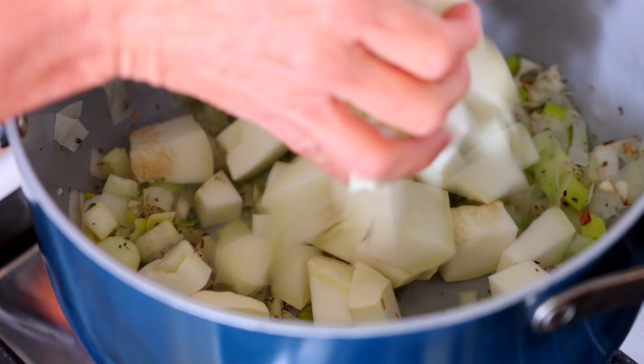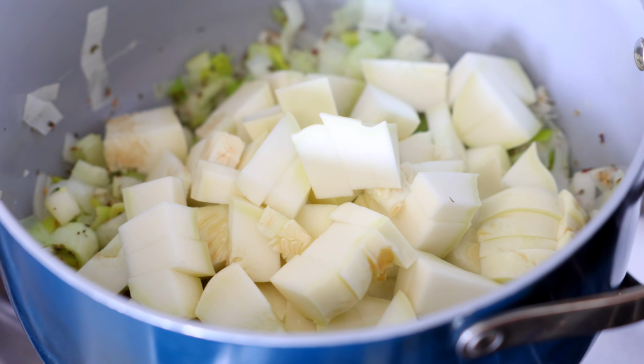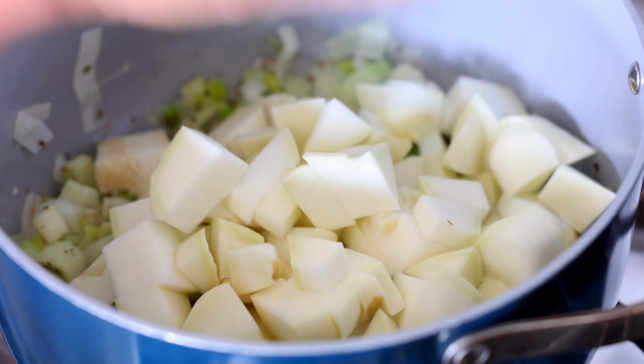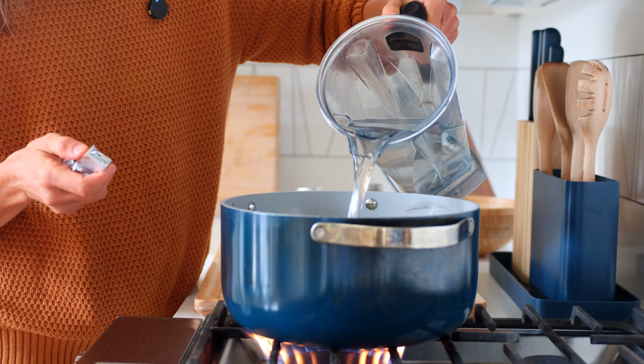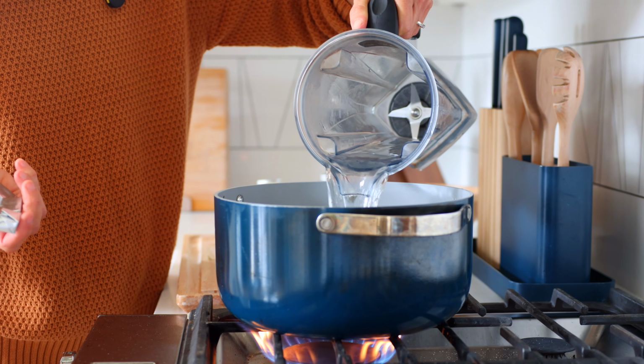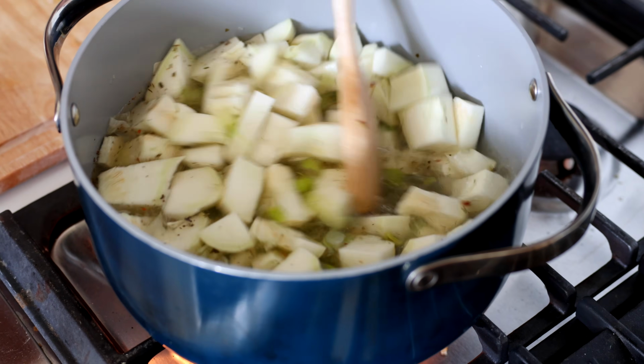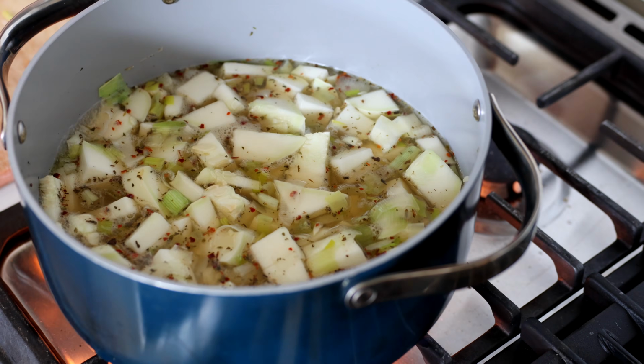So what's great about something like this is it's super quick because this is a non-starchy vegetable. It'll cook within like 10 or 15 minutes. I'm gonna use about 5 or 6 cups of water with bouillon cubes, but do a broth that you enjoy if you're not into bouillon cubes. Bring it to a boil and let it cook. And this has just come to a boil.